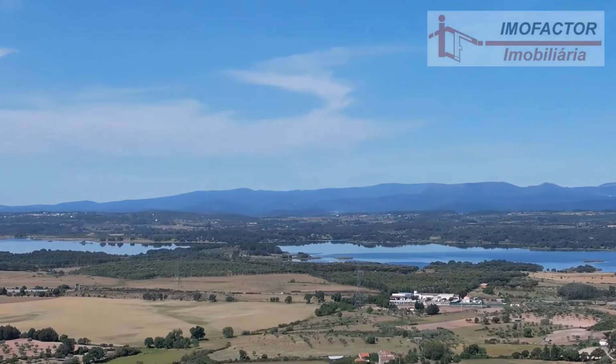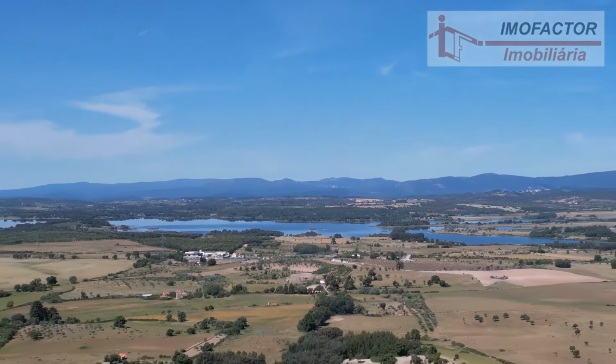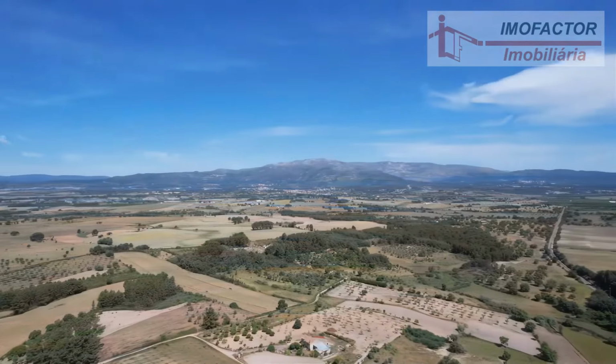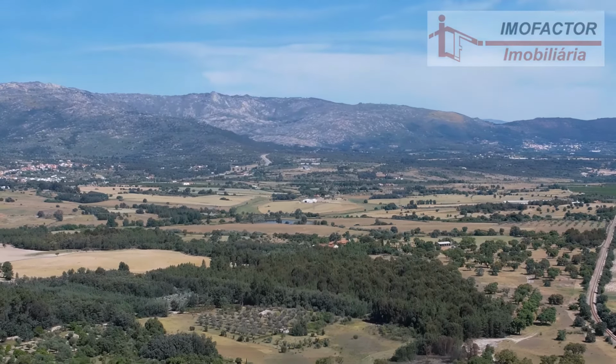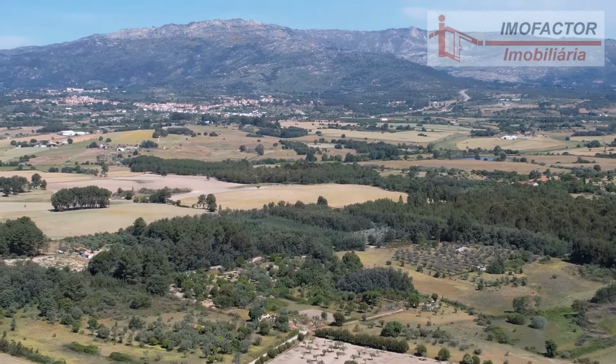It is located just a few minutes from the Marateca Dam and the slopes of the Gardana mountain range. At a distance of 23 kilometers is the district capital, Castelo Branco, and 22 kilometers away is the city of Fundão. And now we are reaching the end of these two property tours brought to you by Amofactor Real Estate.